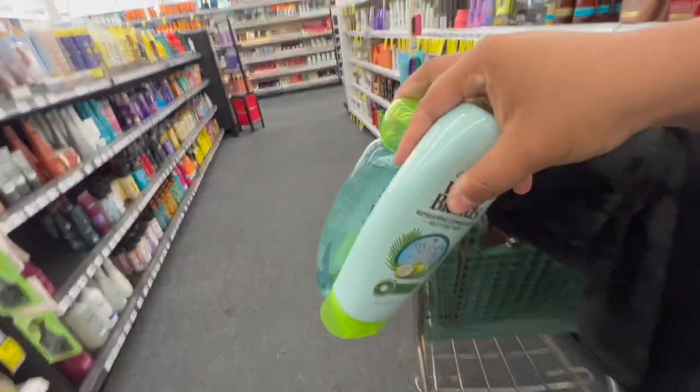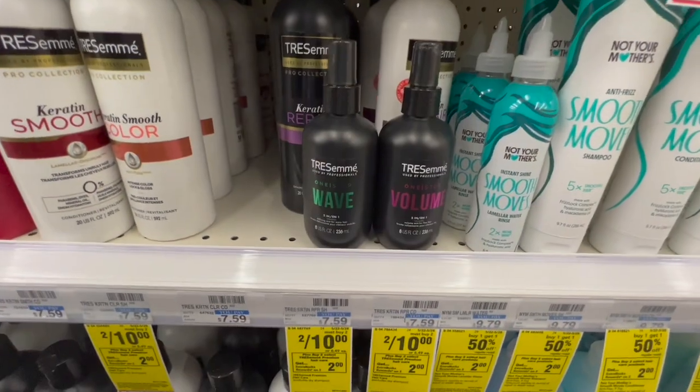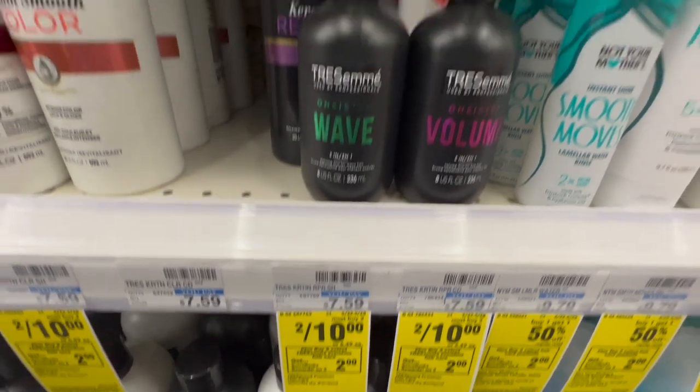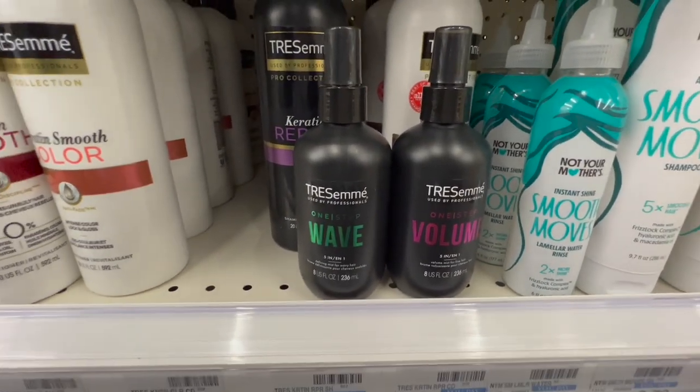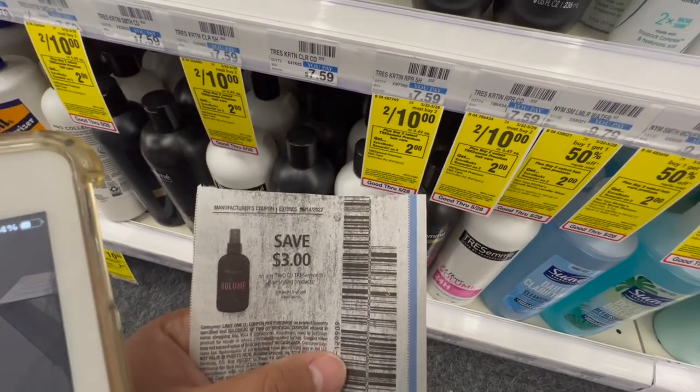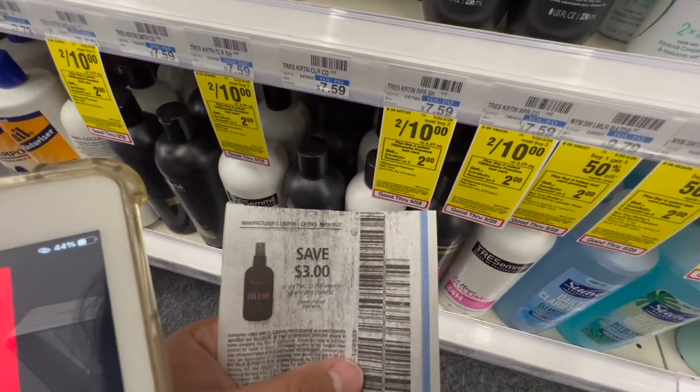can use a $4 off $18 hair care CRT. So the other hair care deal I'm doing is on the Tresemme. They are 2 for $10, and then buy 2 get a $2 extra buck. I'm gonna pick up these treatment ones. They're also part of the deal. So I'm gonna use this $3 for 2 manufacturer coupon. This is from last month's Unilever.